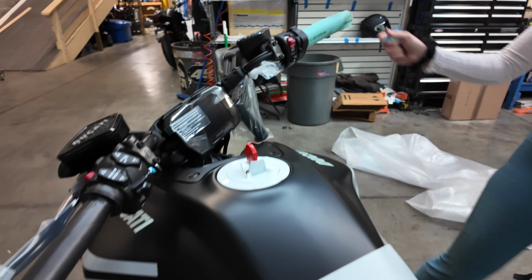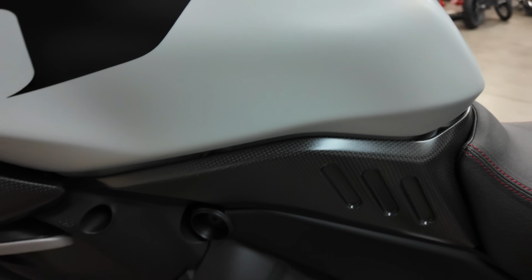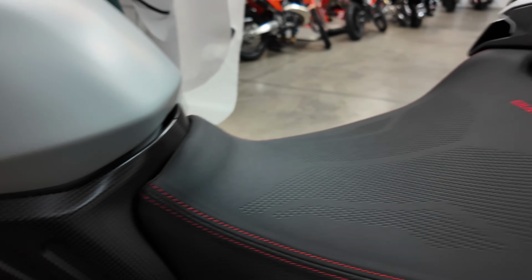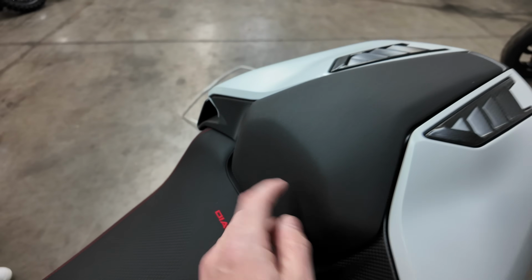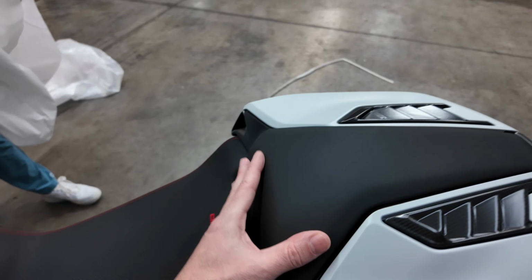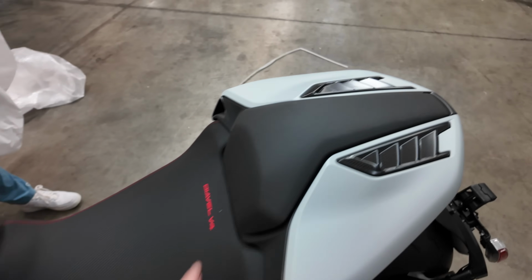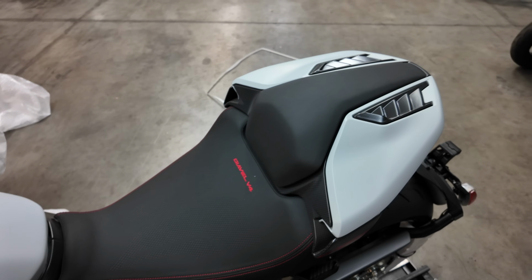Okay. I think this paint is absolutely stunning. Look at that, with the carbon pieces and then that seat. I really like the seat design too. I think it's really nice. There is a rear seat if you want to take this off, which is kind of weird because why put that there if this isn't the seat? Like why not just have this be plastic? I guess because your butt leans against that. So they just carried it up through.